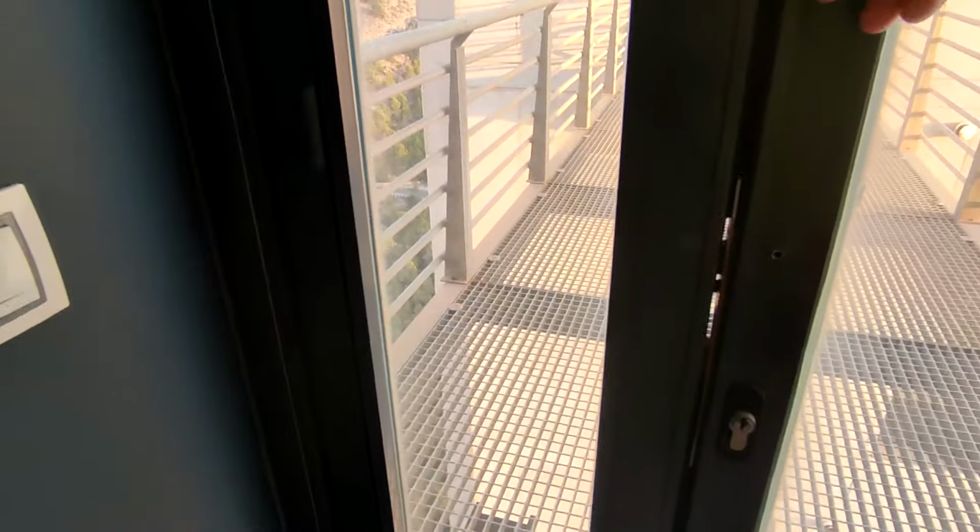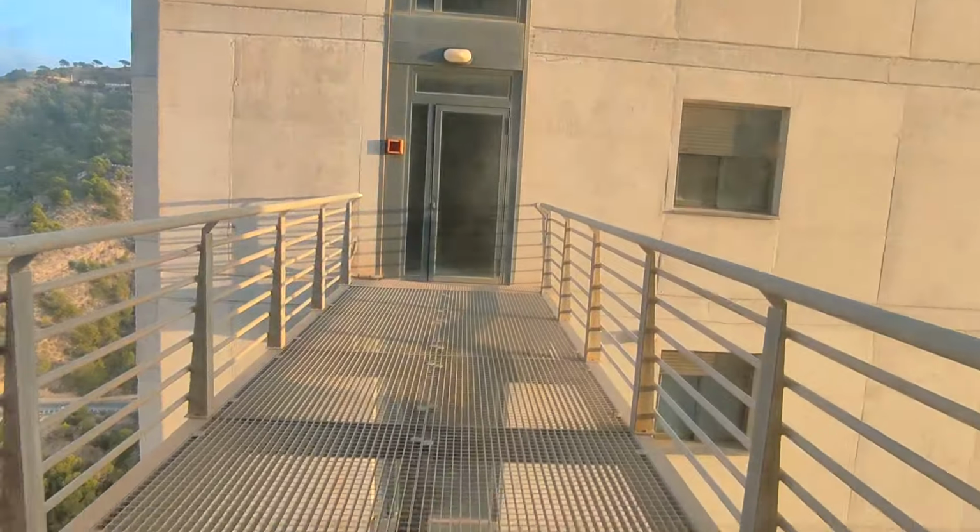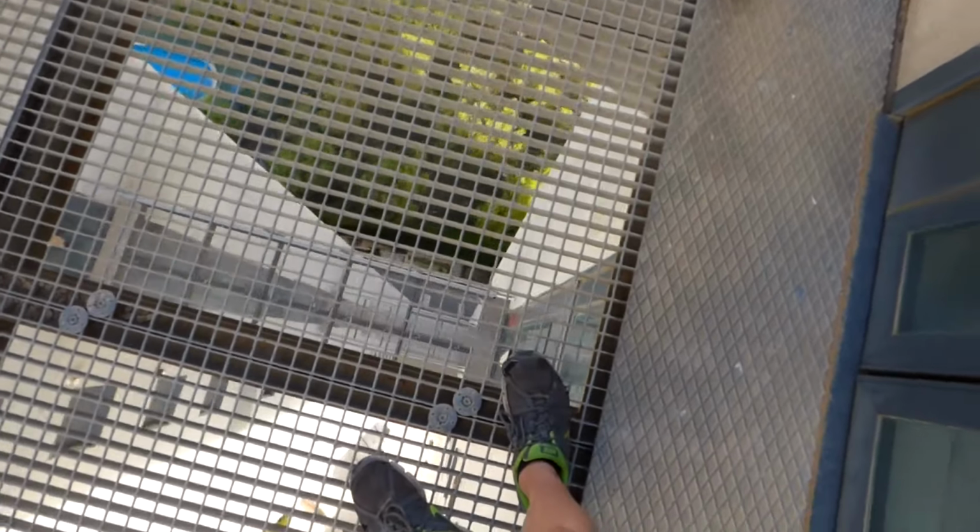Then the other thing interesting about these twin towers is the bridges between the two towers. This is a very interesting design of architecture. Sadly, we weren't able to get onto any of the bridges this time, but let's have a reminder of what these bridges look like from a previous adventure.